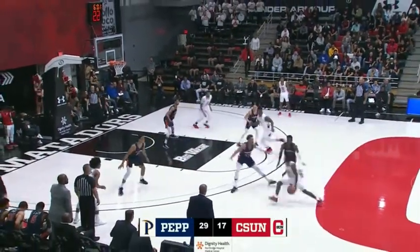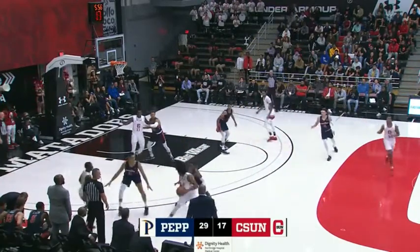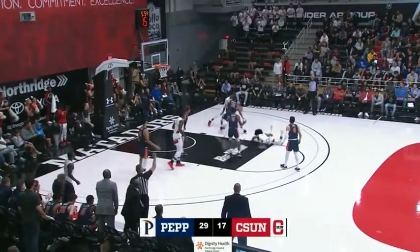Here's Terrell straight away about 30 feet out, moves to the left wing on the dribble. Now he'll terminate his dribble, squared up by Altman. Gives it off to Rocket Henderson. Henderson to his right, to the free throw line.